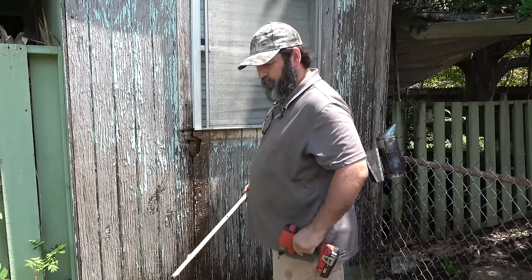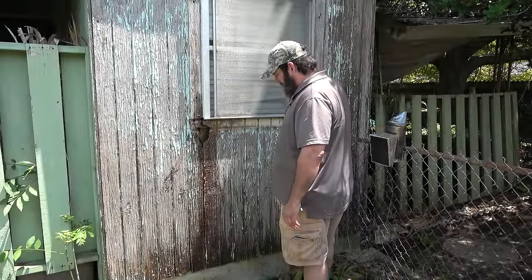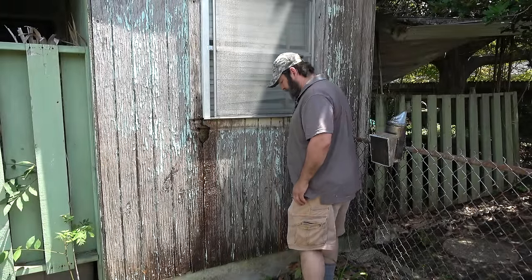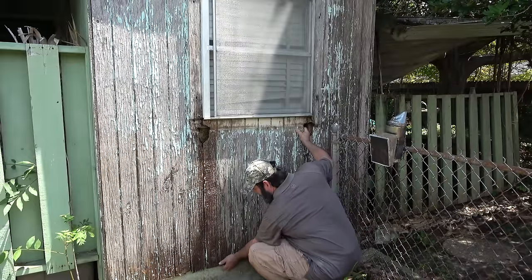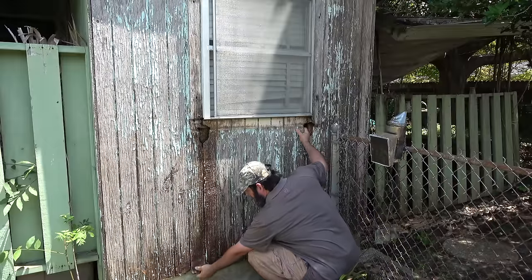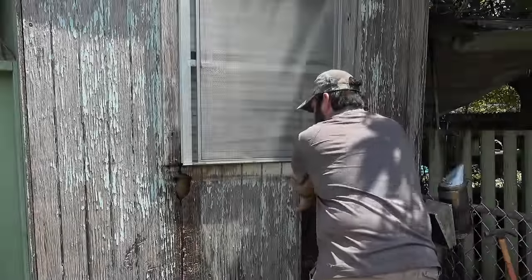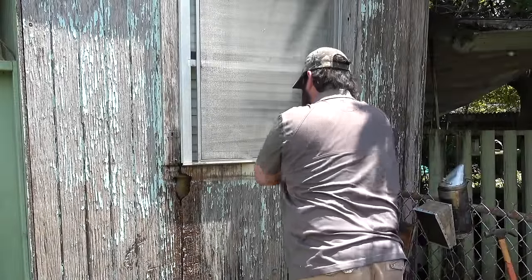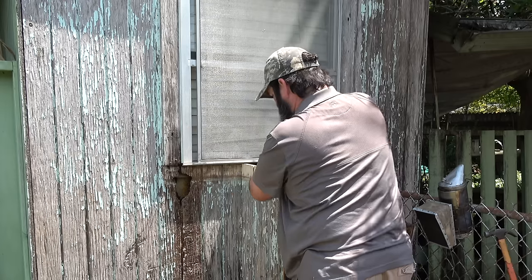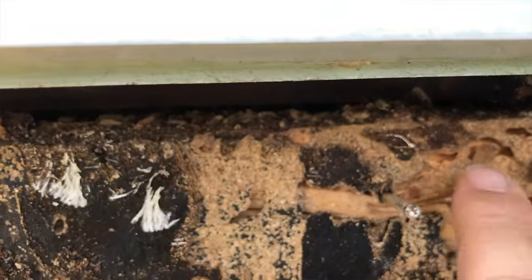All right. Put that aside. This whole piece of wood might come apart on us, folks. It's really rotten at the bottom here. Severely. See that? Oh boy. Well, slow motion termites. That's not good.